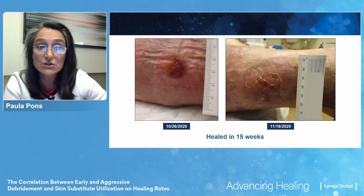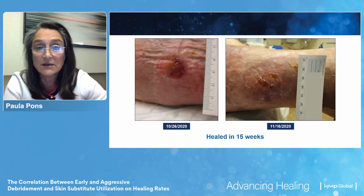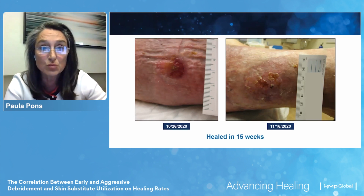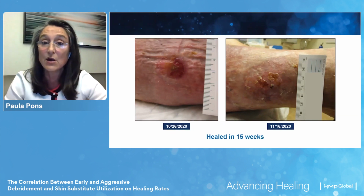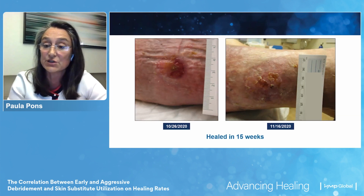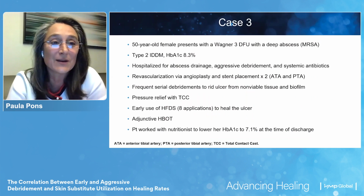We did a series of 5 applications of the skin substitute. And you can see here on the photo on the left, the ulcer is nearly healed, significant reduction of the size of the ulceration. And this is a result of the aggressive debridement and the early use of the bilayer cellular construct, as well as a very aggressive compression therapy to get rid of that swelling. You can see how the skin is wrinkly now on the leg. And eventually at 15 weeks after presentation, you can see the photo on the right where the ulceration is completely healed. And as I mentioned before, this patient was discharged on lifelong compression therapy to continue addressing his swelling and hopefully preventing further ulcerations.